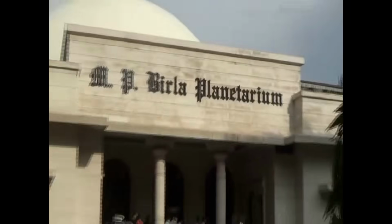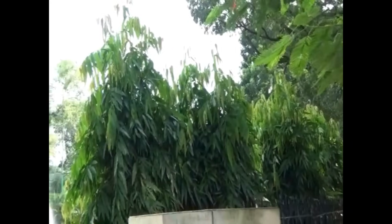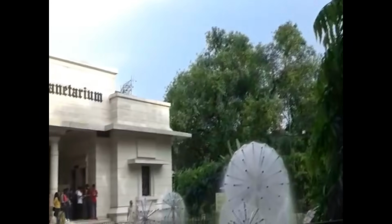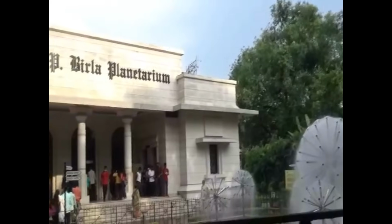MB Birla Planetarium. The planetarium opened its doors on 29 September 1962 and was formally inaugurated on 2nd of July 1963 by Pandit Jawaharlal Nehru, the then Prime Minister of India.